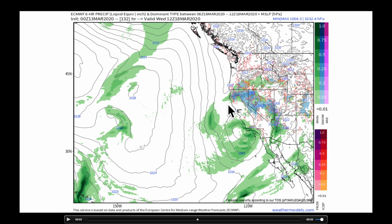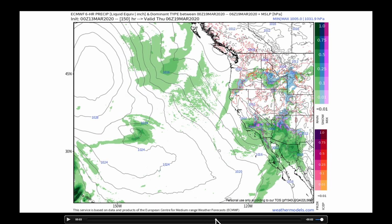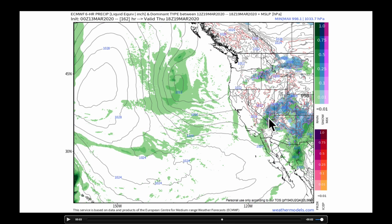So we saw the transition south, but this is a multi-day precipitation event starting Saturday, lasting through at least next Thursday. Look, I'll get you out to Thursday evening before that system goes away. So you've got a very wet week ahead of you, California. This is coming. Now, the next system is sitting here.